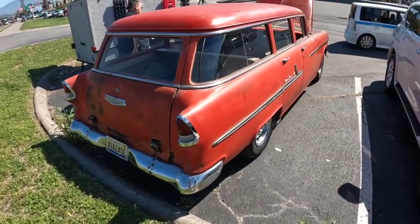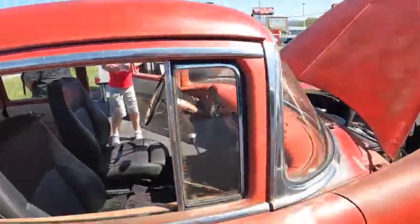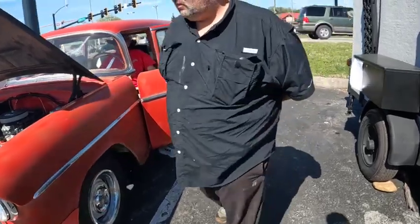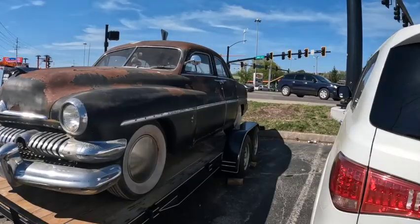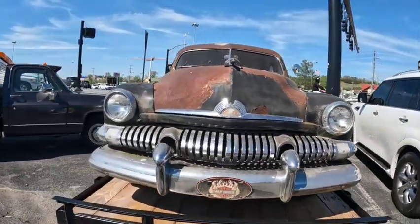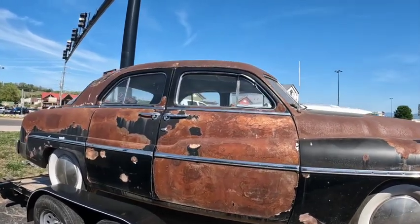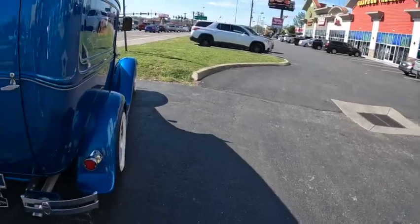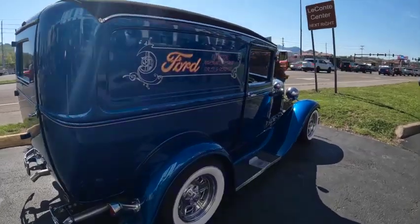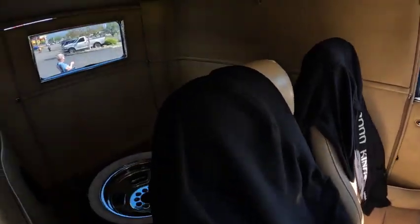Here's a '55 Chevy. It's got a 350 in it. That's a gorgeous project. Look at that front end. Whoa. Mercury. Four door though. Too many. It is a Ford delivery. Got a little less space than mine. Nice interior. Guess how small the back is.